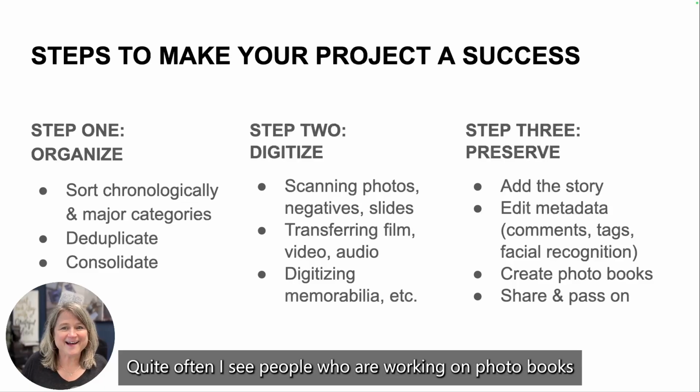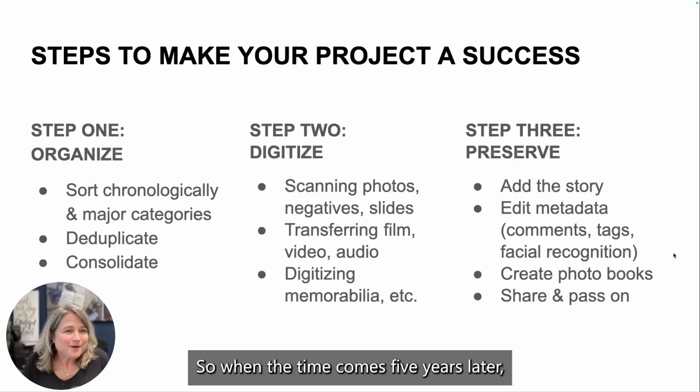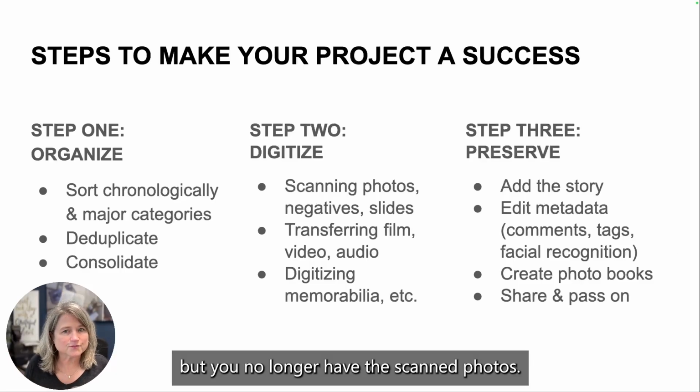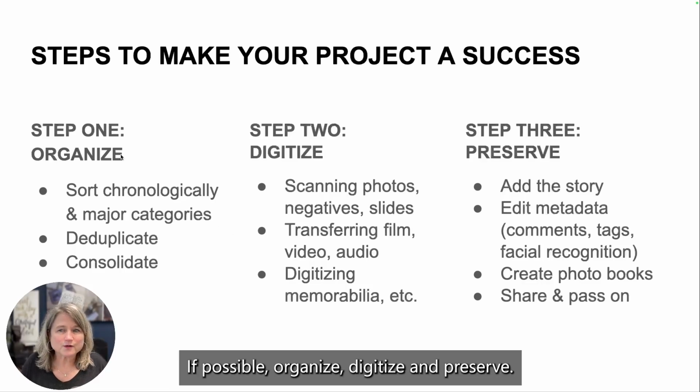Quite often, I see people who are working on photo books and then they don't save their actual pictures properly. So when the time comes 5 years later, you've got the photo book in print, but you no longer have the scanned photos. So we want to do this in order if possible: organize, digitize, and preserve.